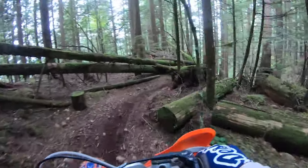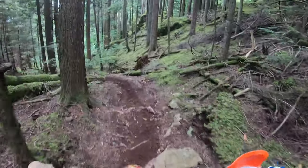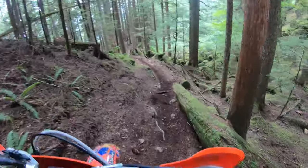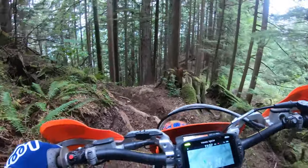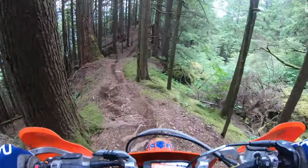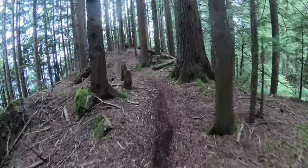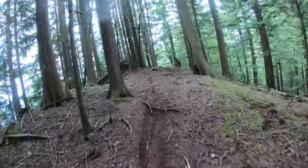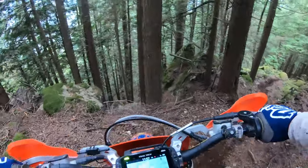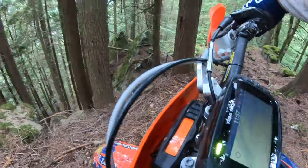Woo! Little double wheel drift right there. Almost lost the front end. Yeah, I'm picking a bad line through here. Should have just gone down to the left. Would have been all sorts of bad right there. Lined that one up all wrong.